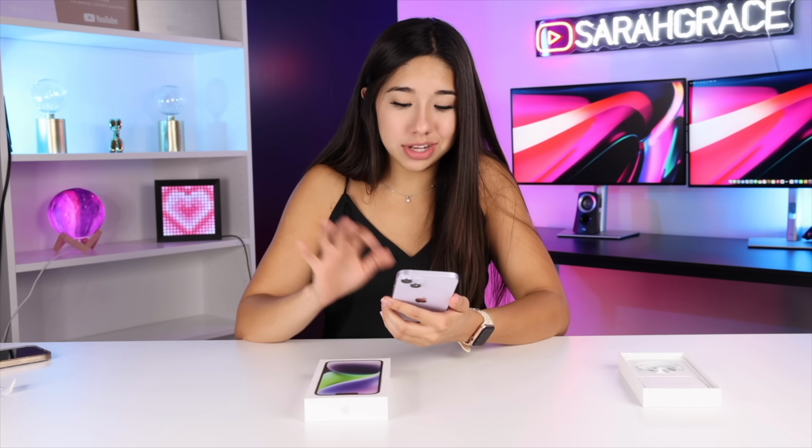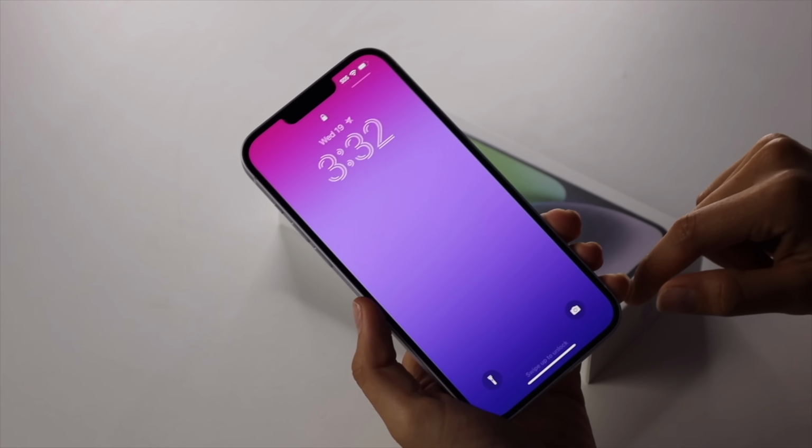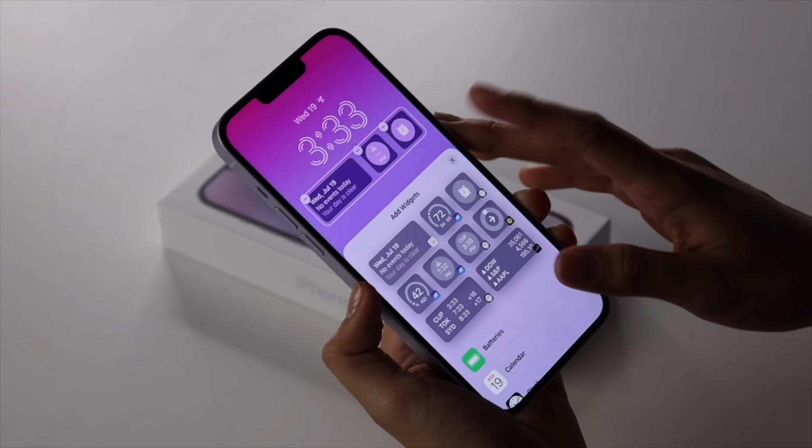I really, really like it, but I'm not liking the wallpaper that it has right now. So let's spice it up a little bit. Much, much better. See, now it matches the cute little purple screen. The cool thing about the new iPhone 14 is you can add all the fun widgets on it. You can add the sunset on here if you want. You can add the calendar, the alarm clock. I just absolutely love how you can customize it so much.